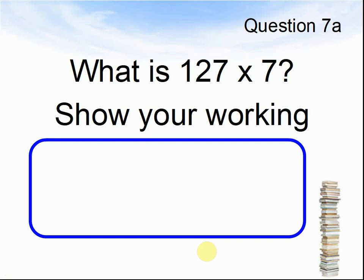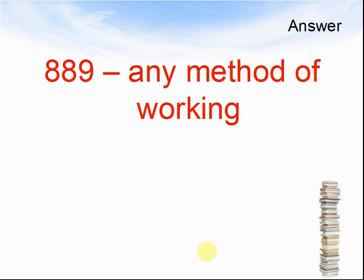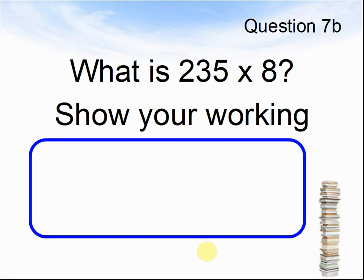Here comes the answer. The answer is 889. Any method of working. Question 7b. What is 235 times 8? Pause your video and work out the answer.